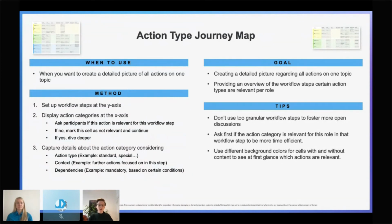For displaying your work outcomes, use different background colors for cells with and without content. This way, you can see at a first glance which actions are relevant for a user.